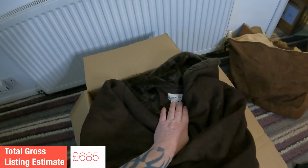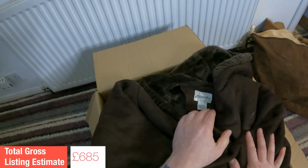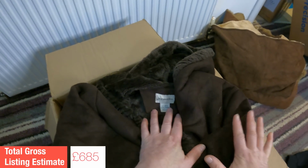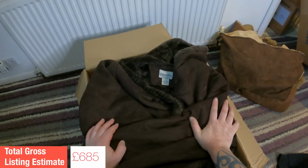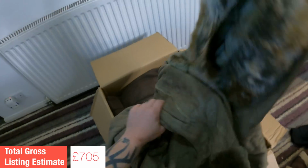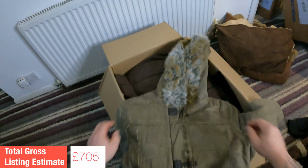There are some comps for the St. John's Bay brand, and point of note, if it was leather or suede, they command really good money, sort of like £70 to £90 listing value. Because this is faux material, a listing value on it, sadly, of only £20. It's a pea green coat I'm going to see in my pea green coats.